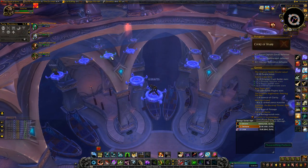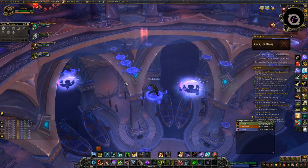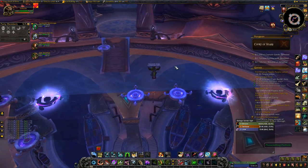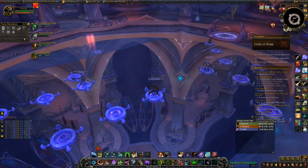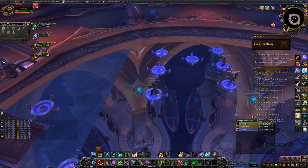Three goes left. Four goes forward. Okay. Three goes forward and forward. Five goes forward. One goes left. Can I zoom out more? Four goes to the right. Okay, five goes to the left, it seems.